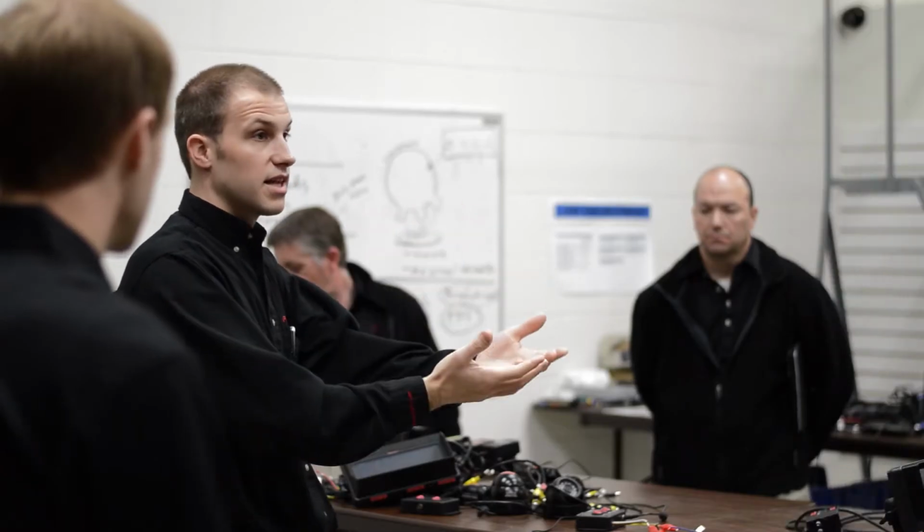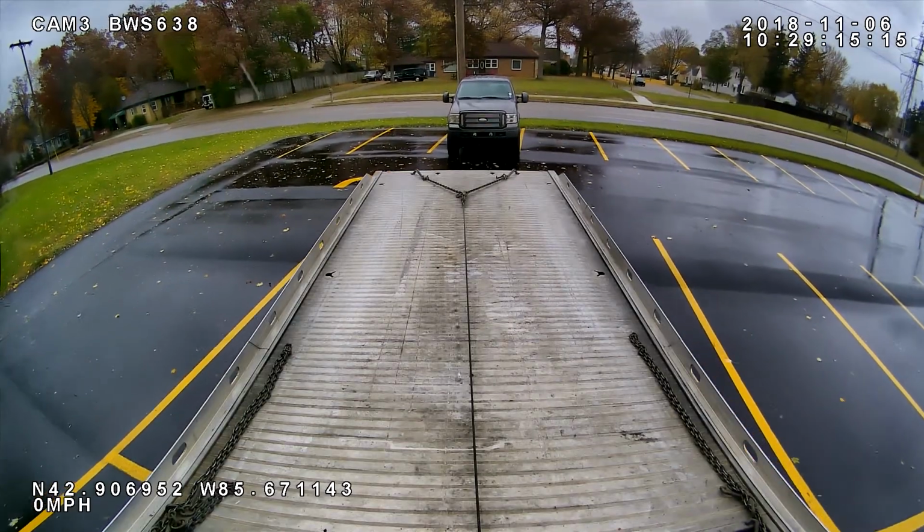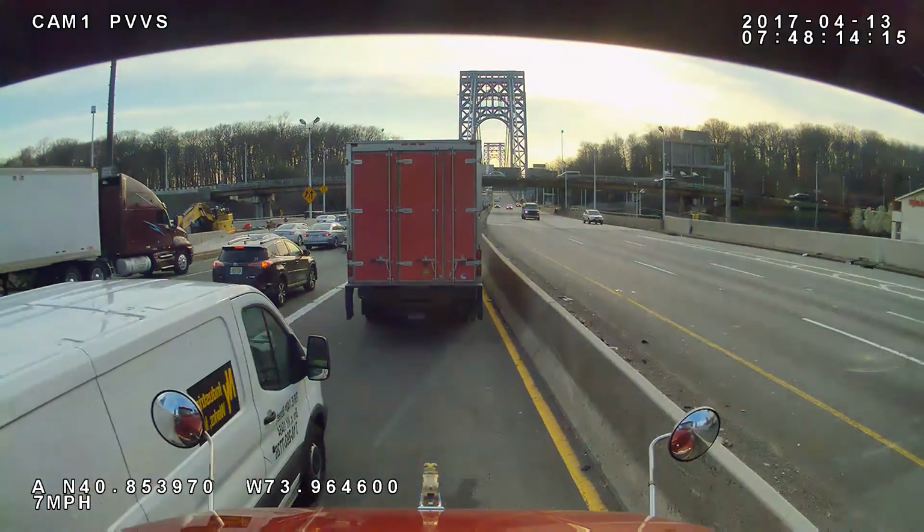There's a lot of camera companies out there, none with the niche and the array of solutions that ProVision offers. You could start with a simple rear vision solution, a monitor and camera in the back, not really stopping there, and add in a 900 series DVR. So when an incident does happen, you can go back and actually refute that and get to the truth of the story.